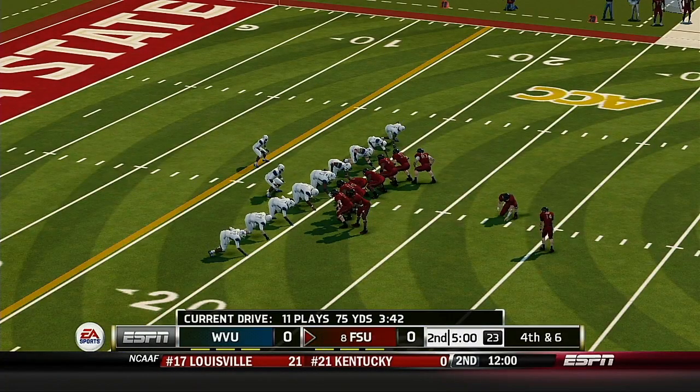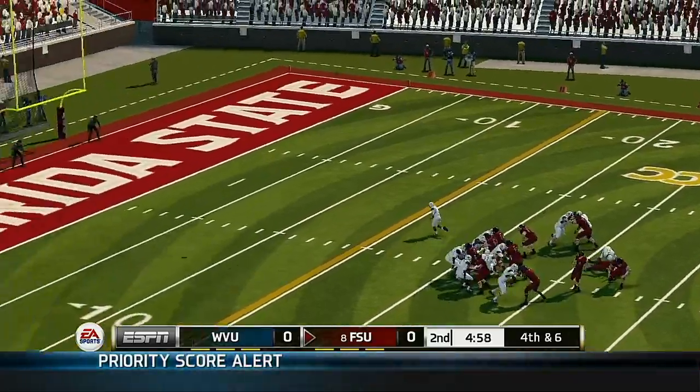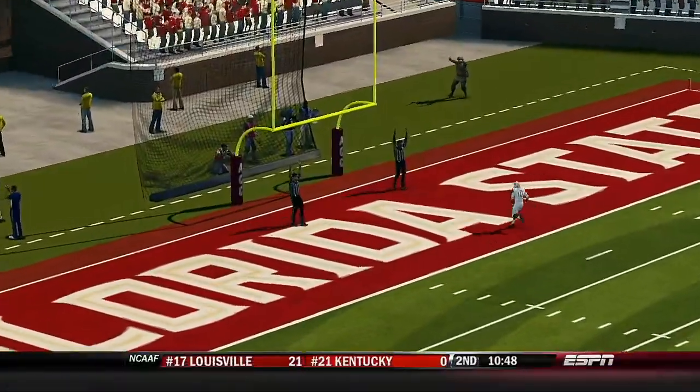And we welcome you back to the action here, and we have got a tight one going on in quarter number two. Florida State is looking to go up by 3. The kick is up, and it sails through the uprights.